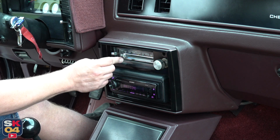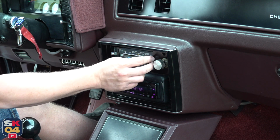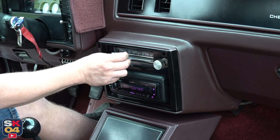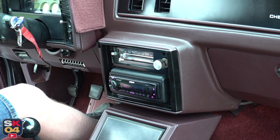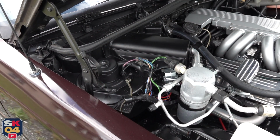Part of my restoration work involved the removal and complete rebuilding of the AC and heater box. It's a huge unit that spans from under the dash to out in the engine bay and includes the blower motor, blend doors, evaporator, and more.